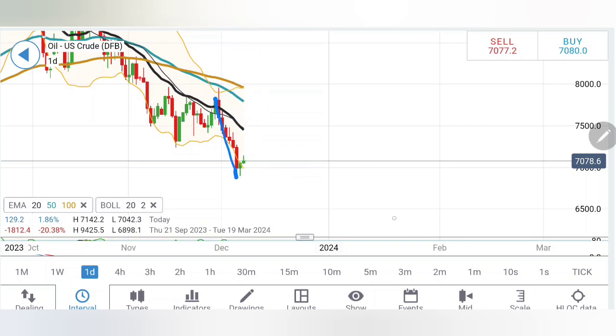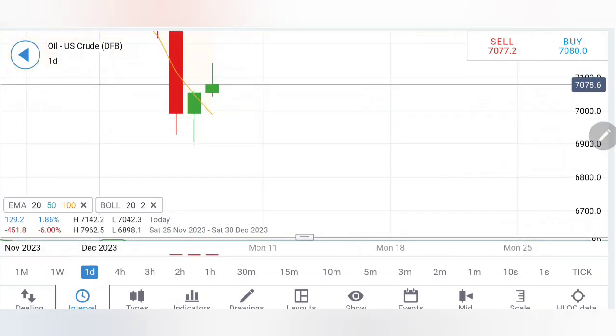Now see, after staying bearish for a while, look at yesterday's candle. What yesterday's candle has done is form a long tail, and yes, it was trading outside the Bollinger Bands. That is where we can see it closing in green almost at the top of the Bollinger Bands. Now today, it has stayed in green and continued on the upside.